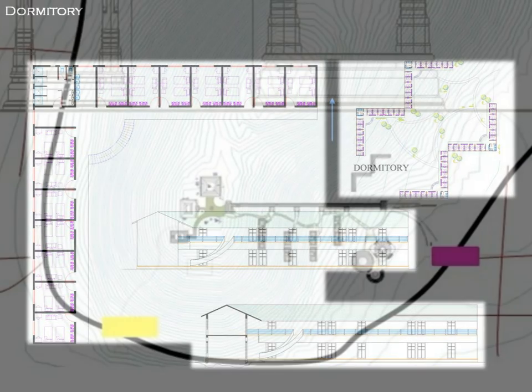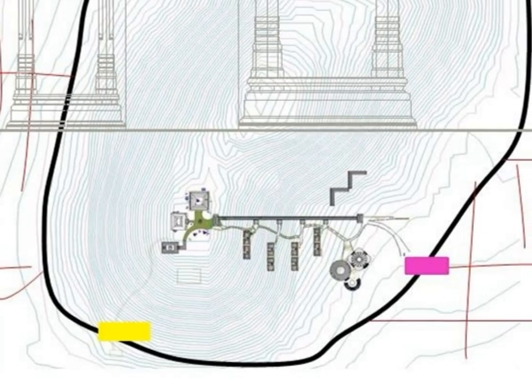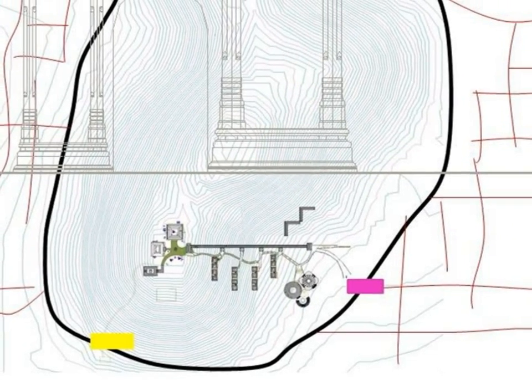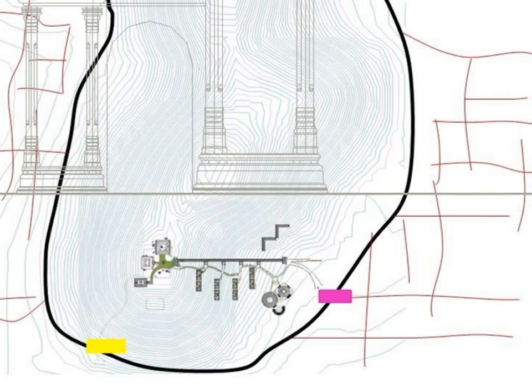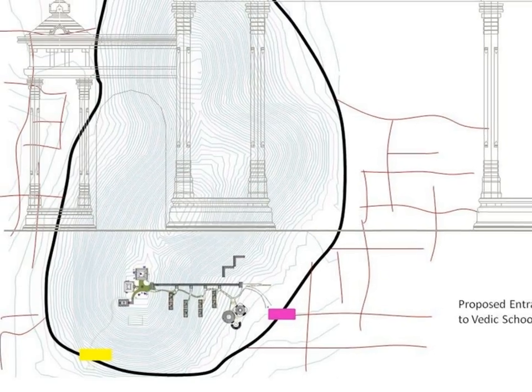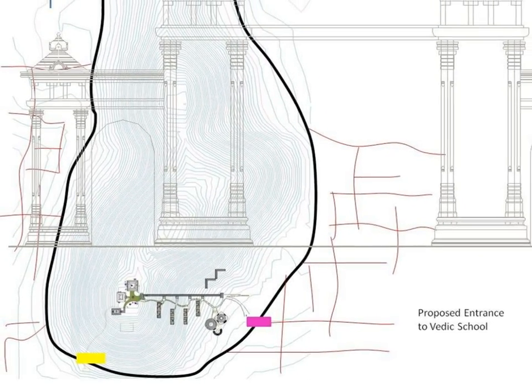The magenta point indicates the entrance archway to the proposed Vedic school. This is the point where the road meets the campus boundary. The design of the archway will reflect the architecture of the temple.